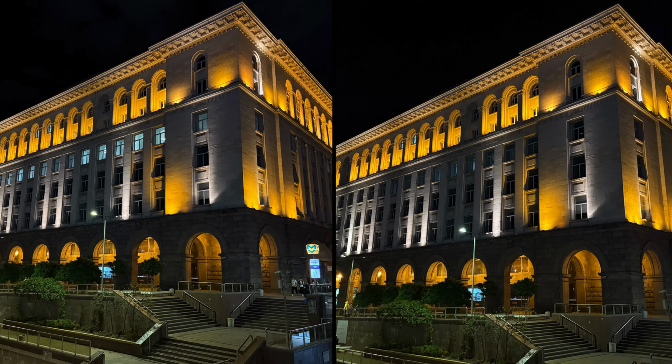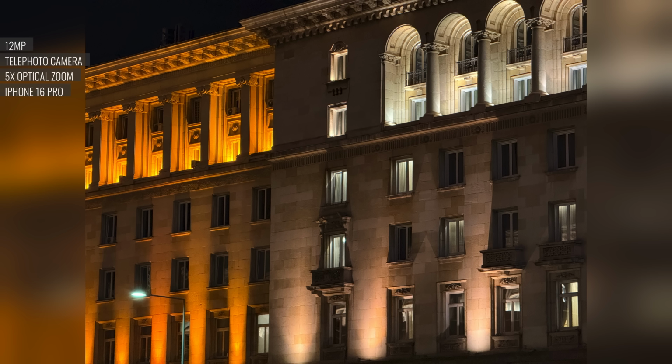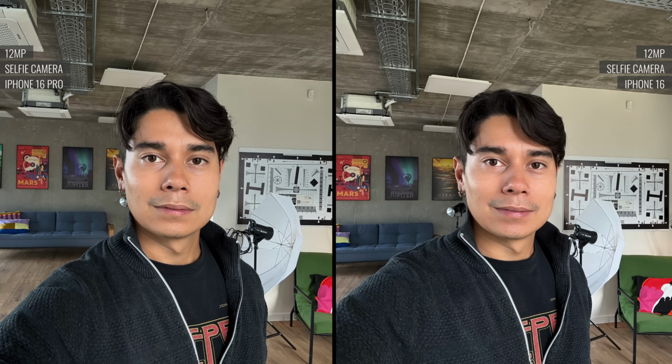The same trend can be found when comparing the phones in low light. Main camera and ultra-wide photos are essentially the same. But at 5x zoom, the iPhone 16 Pro's telephoto does really well in the dark, and the iPhone 16 better not go there. The iPhone 16 and the iPhone 16 Pro have the same 12-megapixel selfie camera, and selfies look identical from either phone.